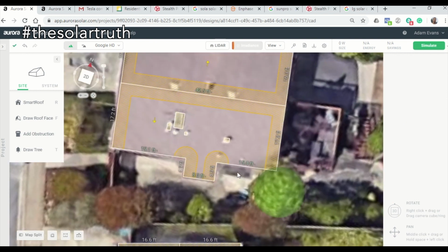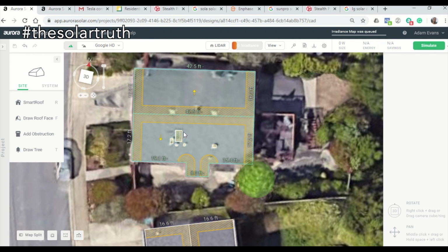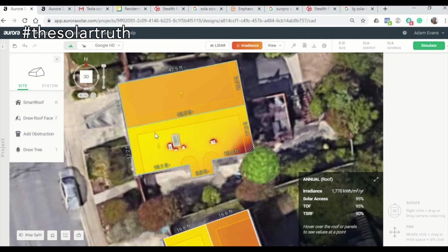So now we're on irradiance. What you're going to see here is where the best spot for solar is. This tree is shading a little bit there. So if you look at the bottom right-hand corner, 50%. But here we're up at like 90, that's really good. And we're true south right there. So this is your best area. Up here is your best area. Back here, 76%, you're losing about 15, 20% on the north side.